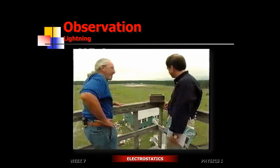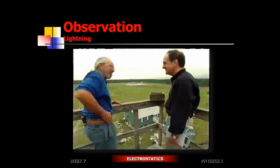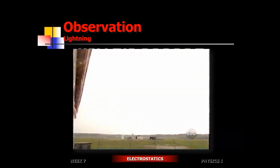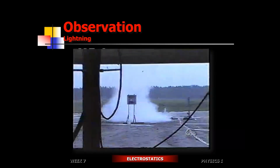That's one of the intents, is to make sure that we can have a safe house. That you can sit in here and watch TV while we strike it with lightning. Right. But don't try this on your house. It's better to leave these experiments to the experts. Bill Blakemore, ABC News, at the University of Florida's Lightning Center. All right, lightning! Near Gainesville.